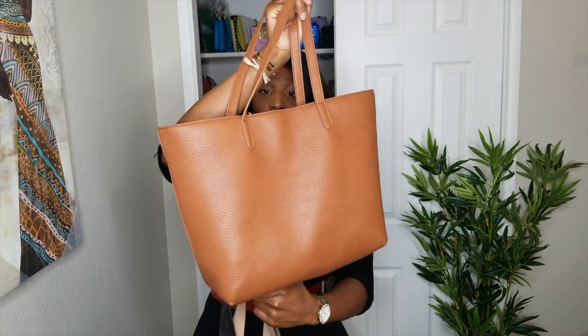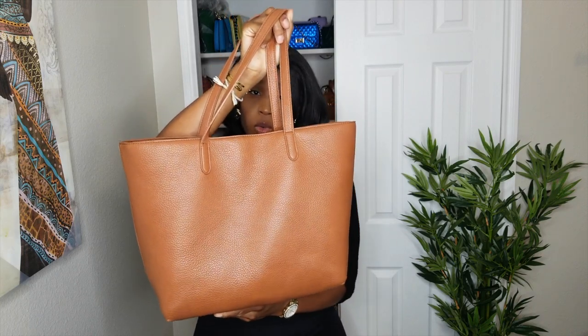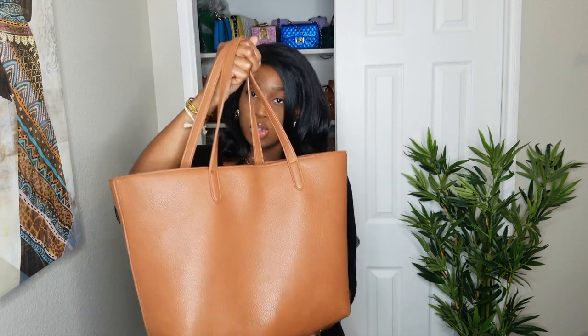But let me show you. They are very plain. This is the first one. This is the brown bag. As you can see, this is just a tote, which is best actually for the office. Usually for office bags, you should probably get a tote. Tote essentially means that there are two straps like these that are the same length, and you can either wear this on your shoulder or you can hold it in your hands.